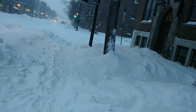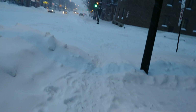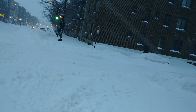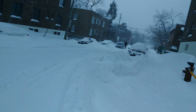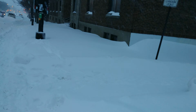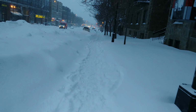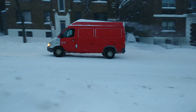Nice little walking video here. So I'm going to wrap her up in about a minute as I get to Snowdon Metro. And as I said on the radio, you know, not a lot of volume out there, not a lot of people commuting because of all the school closures and people just deciding to stay home. Common sight today. Looks like an ex-City of Montreal van. Could be wrong.